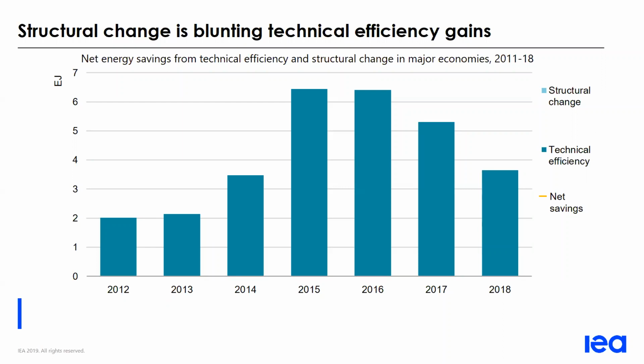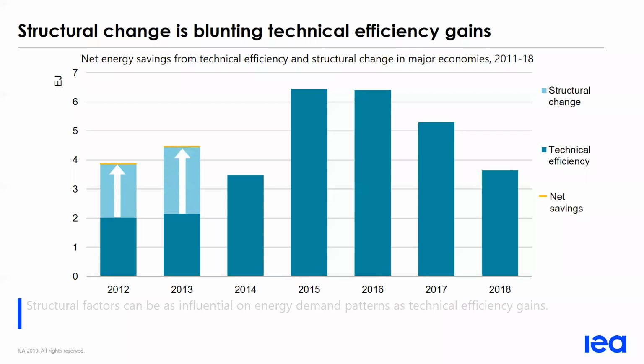But structural factors can do two things. They can either push up the energy savings gains, or they can cut into those gains. And if I click ahead, what we can see is that in 2012 and 2013, structural factors were actually helping us to save more energy. So you can see they basically doubled the energy savings that we were achieving from our technical efficiency.